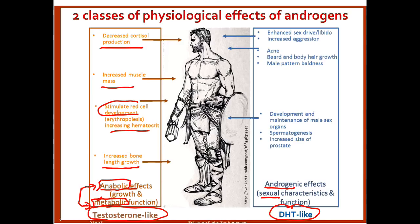The androgenic effects or sexual characteristics are going to include cells within the brain that have androgen receptors that increase sex drive and libido, and can increase aggression. You can really see a difference when you take animals that don't have a sociological component, but are really just driven by the hormones. You can take male rats, remove their testes, and then give them DHT. They will have a hugely increased sex drive to mate with other rats, and they'll become extremely aggressive. And you can do the same with female rats. Give them DHT, and they have an increased sex drive and also become very aggressive.